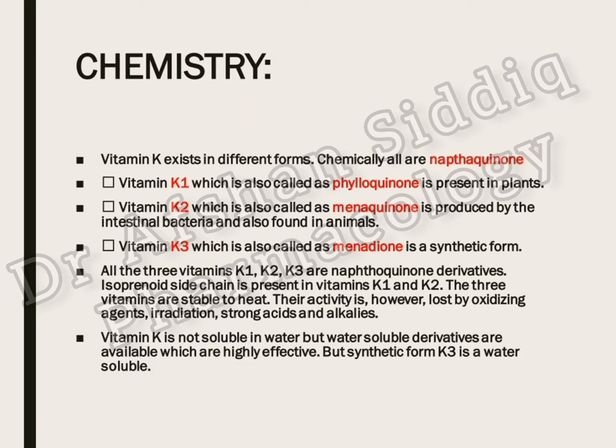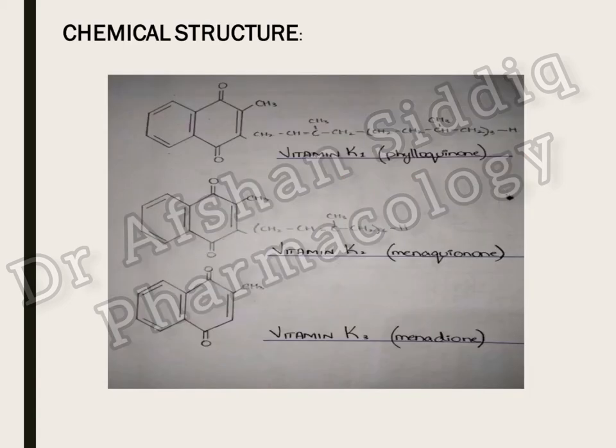All three types of vitamin K, K1, K2, K3, are naphthoquinone derivatives. If we talk about the chemistry of this vitamin, these are derivatives of naphthoquinone containing a side chain known as an isoprenoid unit. I already told you that all these are fat soluble except K3, which is a synthetic form and is soluble in water too. I have given in the slide a complete picture of the chemical structure of all three important forms; you can see once you receive the presentation.